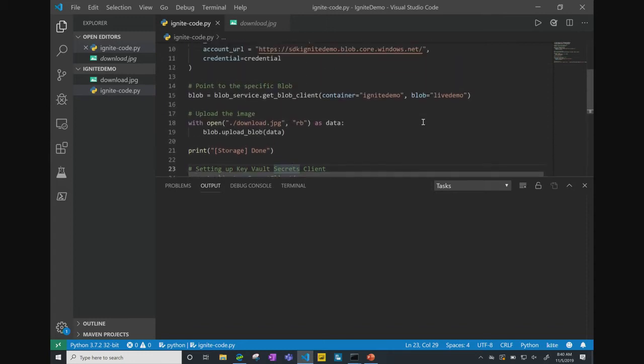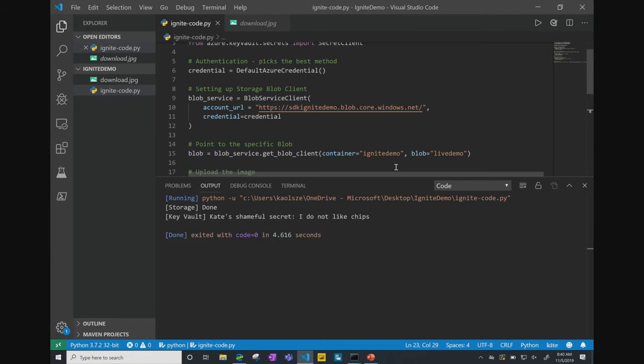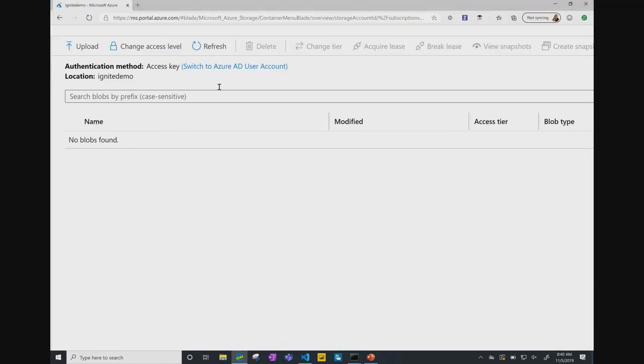I'm just going to show you the value of my secret. OK, so let's try to get this started, if the network allows. OK, so as you can see, for storage, it mentions that it's done, and it displays my shameful secret as well. So we managed to successfully get all the information.